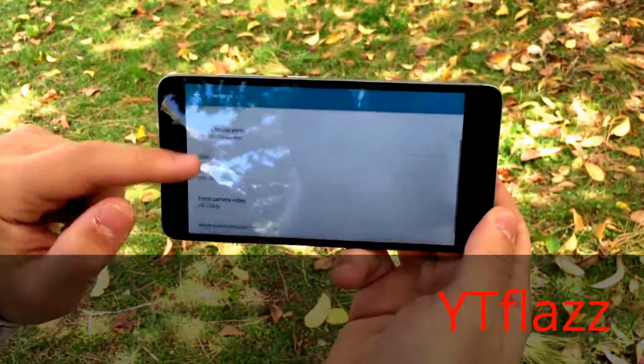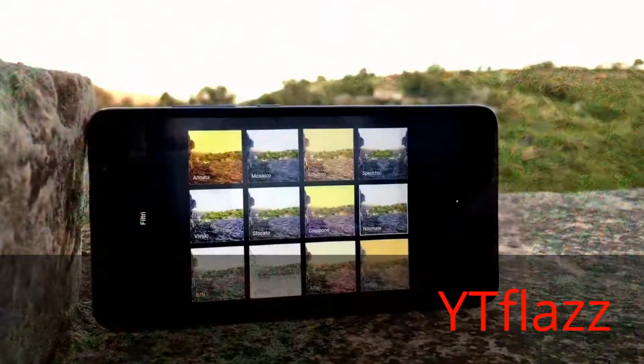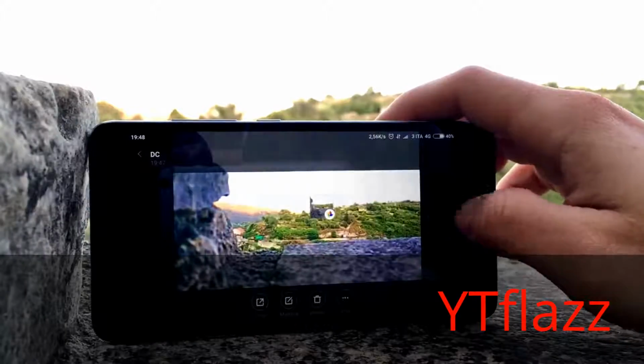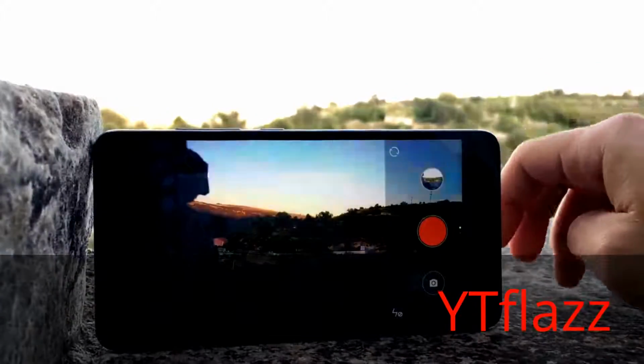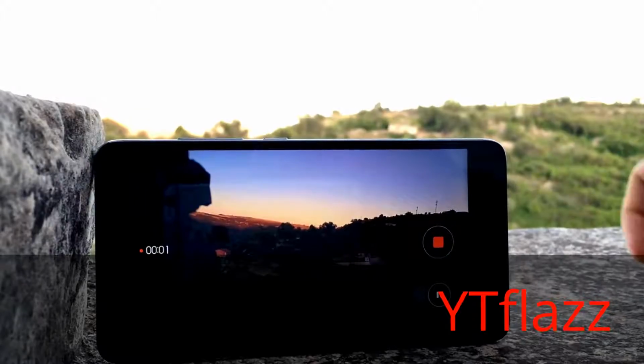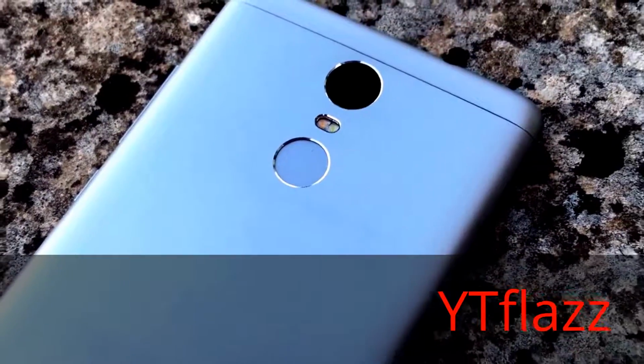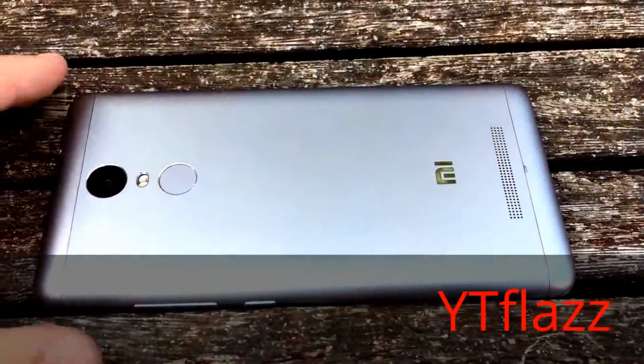On the bright side of this camera, I can mention the rich collection of filters such as Sketch, tons of different camera modes and a QR scanner built into the camera app. The main speaker of Redmi Note 3 Pro is placed on the rear side, and while the volume is high enough, audio quality is not that good.